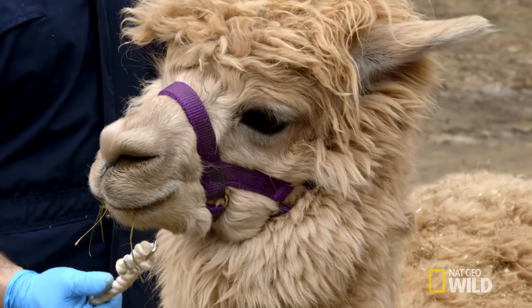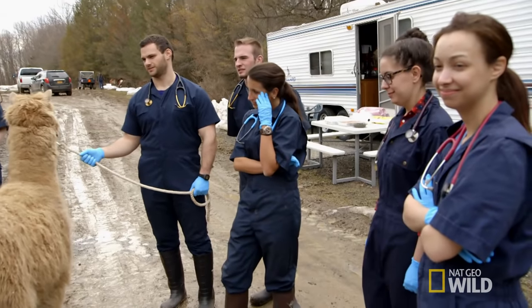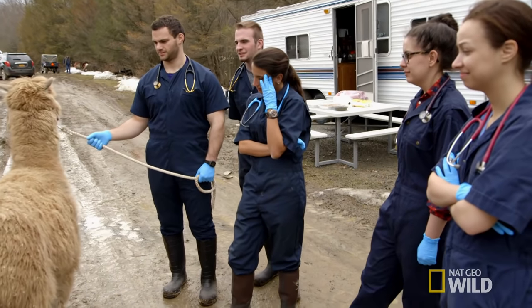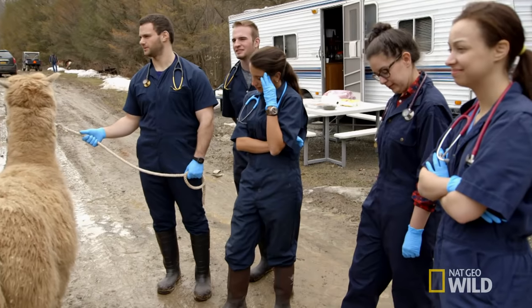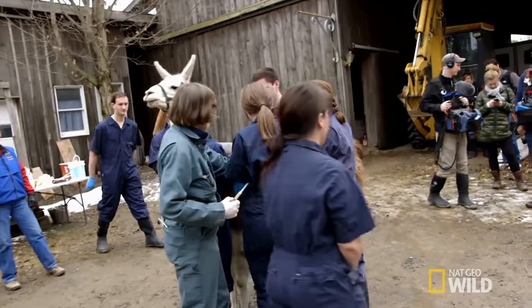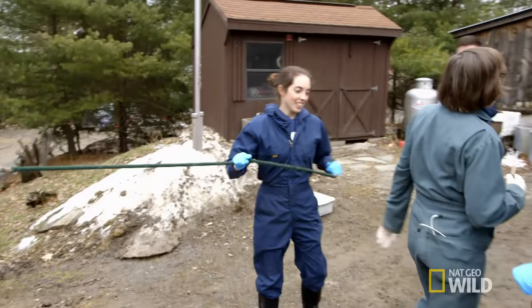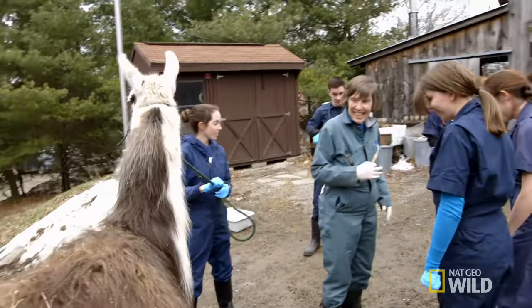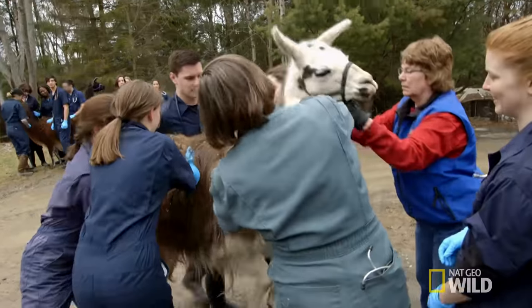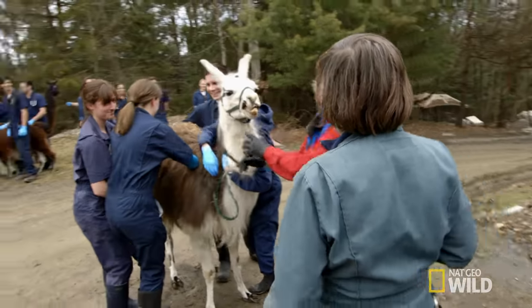Alpacas should receive routine vaccinations against rabies and tetanus. First lesson, how to give an alpaca a shot. So your injections are going to go in the neck. We may have to get out the chute, or tie it to the chute. And just like other barnyard animals, sometimes the job can become a little rodeo.